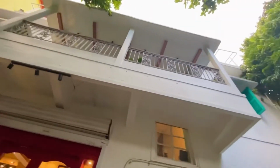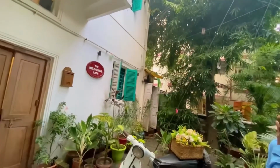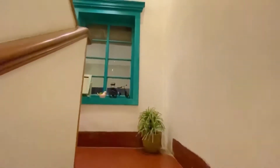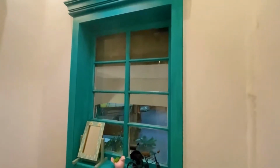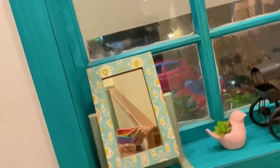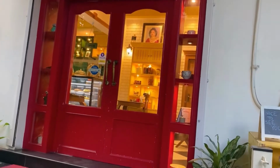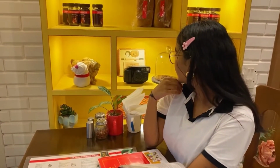And guys, this cafe has a balcony and rooftop area also, but we couldn't go there because of the crowd and the rooftop was closed at that time. And for time pass, you can read books and play games here.